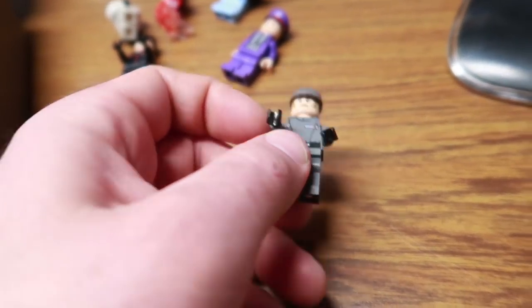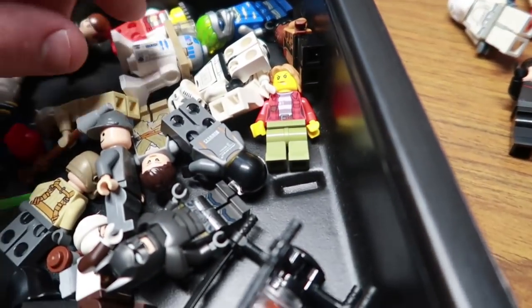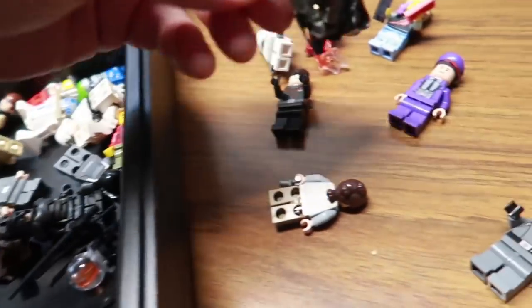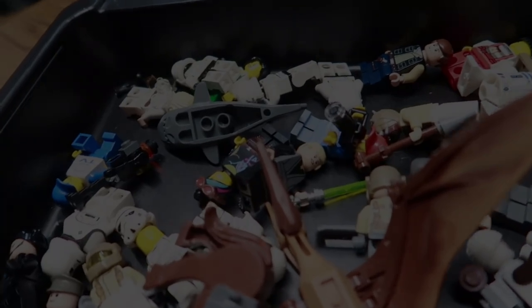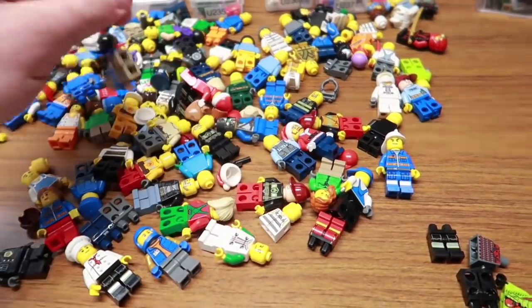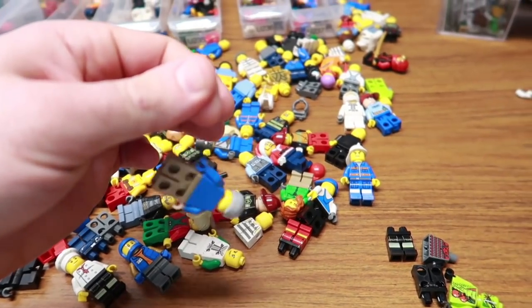Some stuff. Was that the one guy? I kind of know what set these are from, I think, some of this stuff, but oh, Dementor. There we go. We'll get this up for sale. Oh boy, this is slow going here. So basically got all the accessories out of here. He's hanging by a hair.